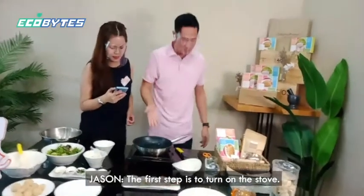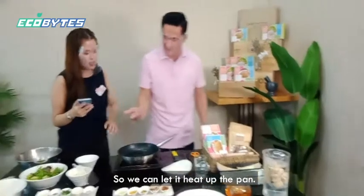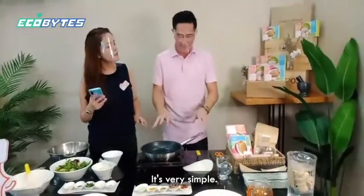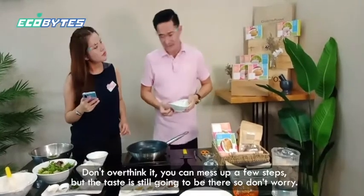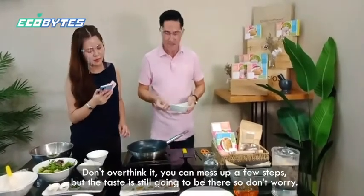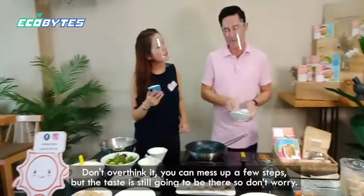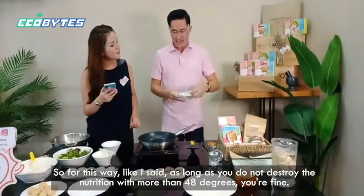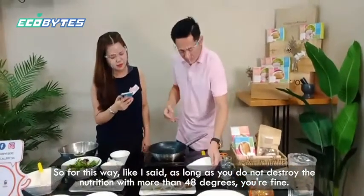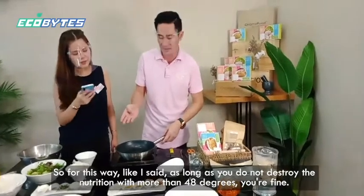We turn on the heating pan, let it heat up. Right. It's very simple. Really, don't think of it so hard. You can mess up a few steps, but the taste is still going to be there. Do not worry. So for this way, like I said, as long as you do not destroy the nutrition by going above 46 degrees, you're fine.